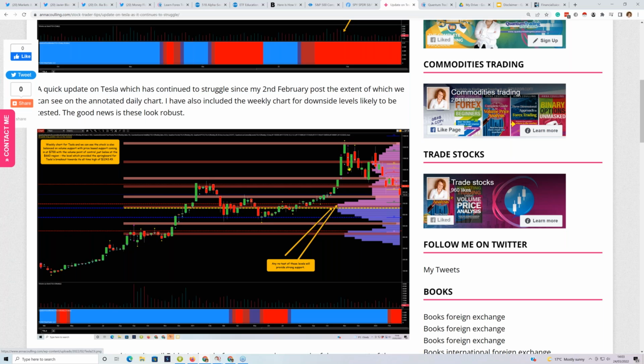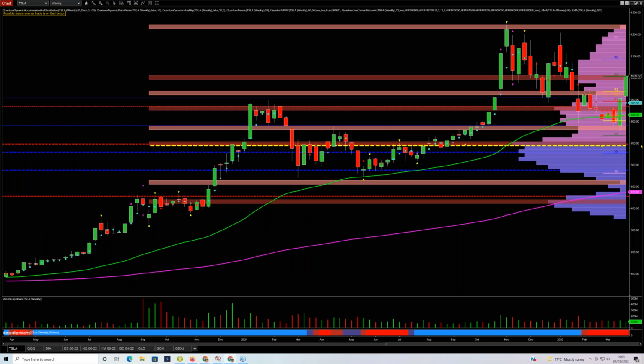It was also, I think at the time when we talked about it in one of our webinars, connected to what was going on in the options market. Anyway, that's now history. This is what the situation was on the 23rd of February. So let's see what subsequently happened on the weekly chart. And immediately we can see the level was duly tested.